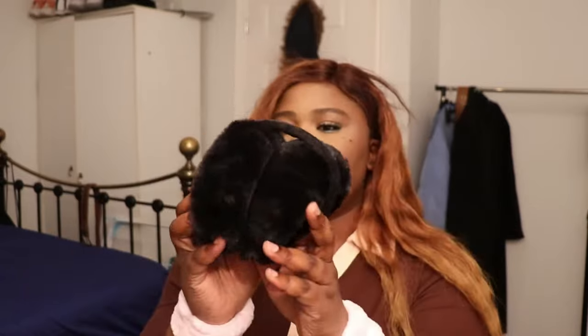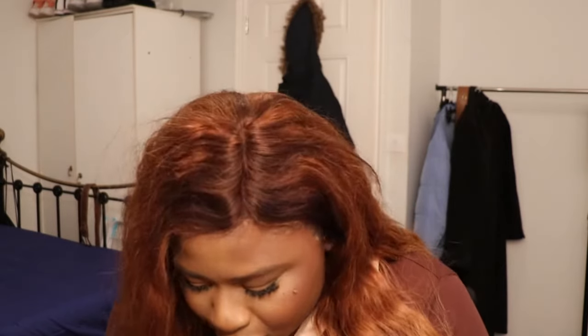And you can fold it, see, it's foldable. I like this. I wish I had gotten more than one. This makes so much sense. Because I don't necessarily have to wear heavy over, because it messes up my hair, messes up my makeup.